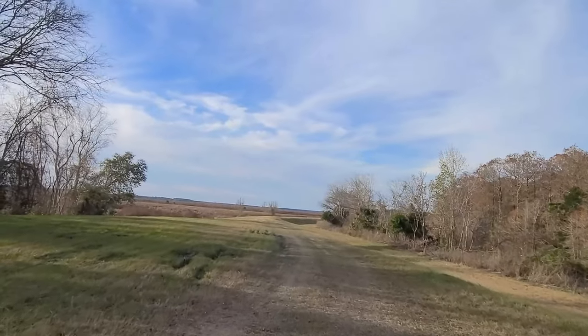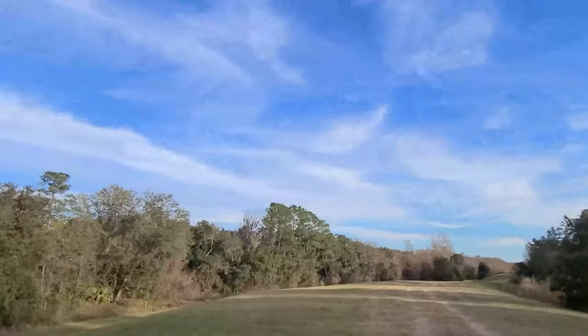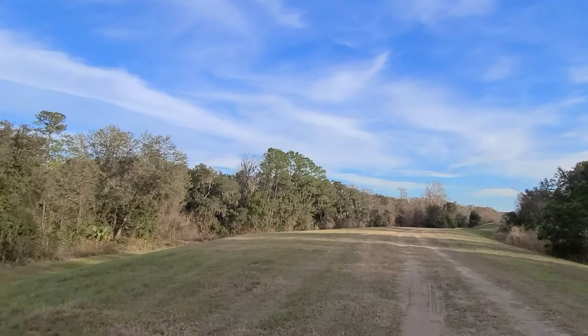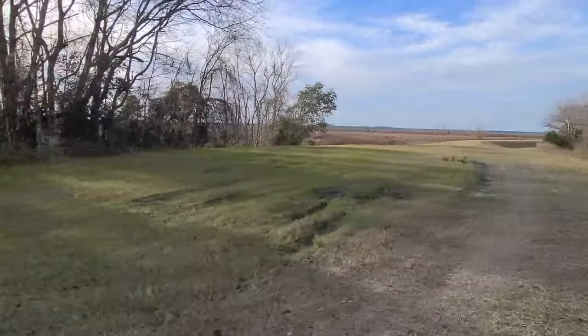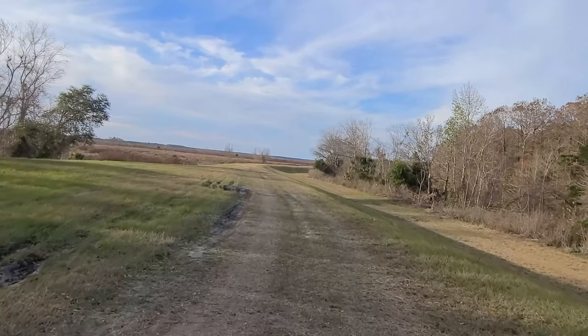But I just kind of want to show you, look around. See, it just kind of meanders along, goes back that way. Once again, though, I don't know why they're cutting all this grass. It's a lot of gas to be coming back in here, and I would just cut out the road and leave the rest, leave it be. But let's keep on going.